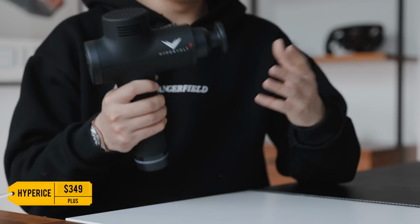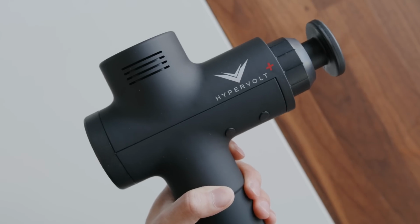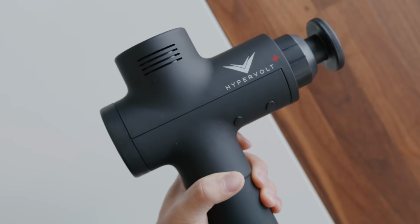So the next product is one that I've also got a lot of questions about from friends and also my trainer, and that is the Hypervolt Plus. When doing my research, I personally never owned something like this before, whether it was a TheraGun or this option, but from some of the reviews that I read, the Hypervolt Plus is actually better than the TheraGun in some ways.